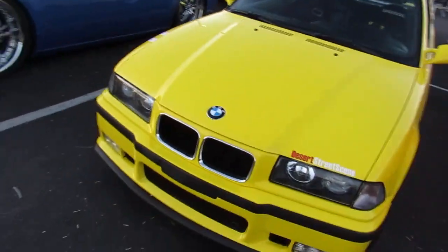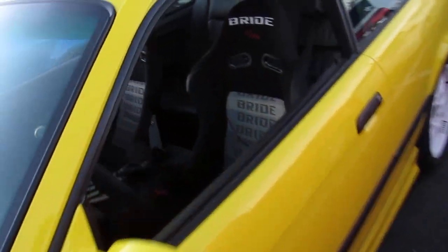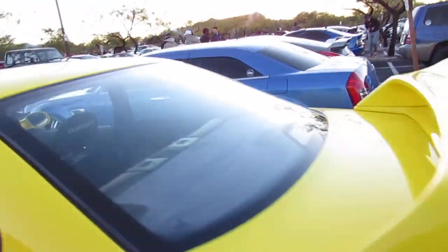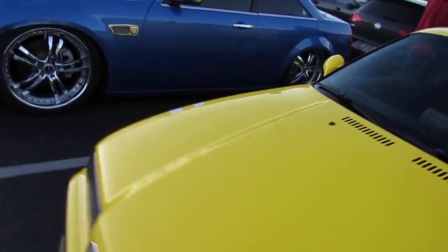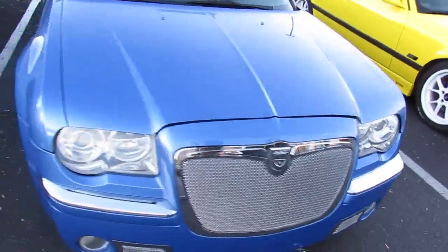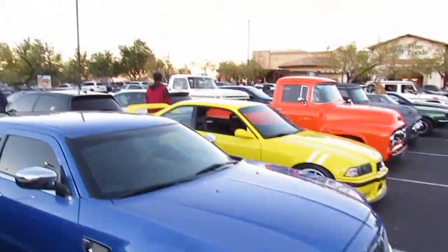This is a nice little Beamer. I guess they're part of the desert street scene. Bilstein suspension. It's a pretty nice, tidy little custom job. Custom grill, custom vents and wheels.